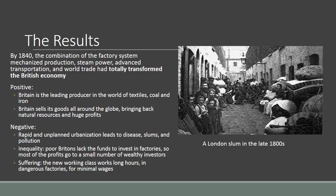But on the negative side, we see rapid unplanned urbanization, which leads to disease, slums, and pollution. We see inequality, where poor Britons don't really have the money to invest in factories, so they can't see any of these profits. So almost all of the profits go to a small number of rich investors. And finally, it leads to a lot of suffering for the new urban working classes, who are forced to work long hours in dangerous factories for minimal wages, barely enough to keep themselves alive. And so the Industrial Revolution makes Britain very powerful, but it also leads to new social problems that it has to deal with in some way.